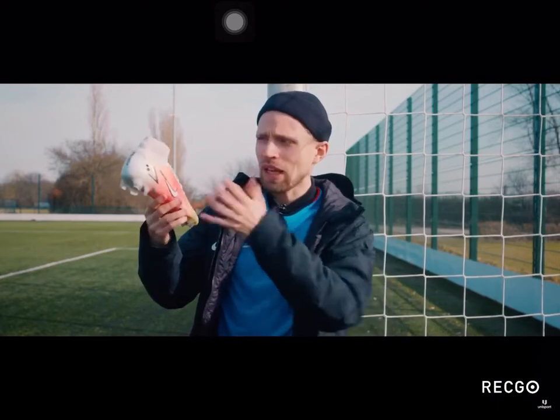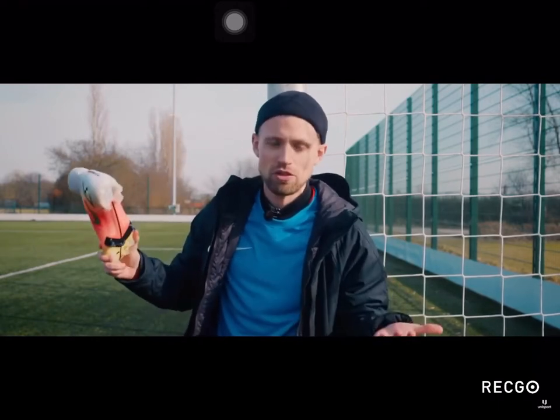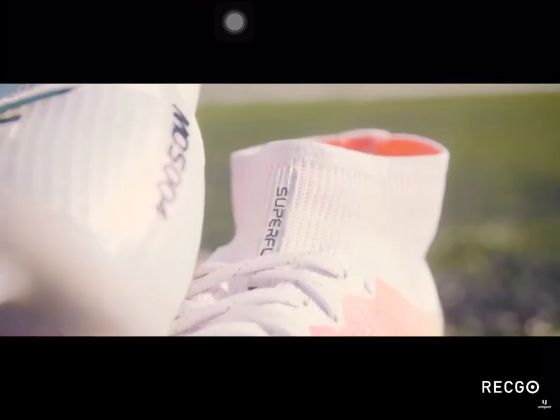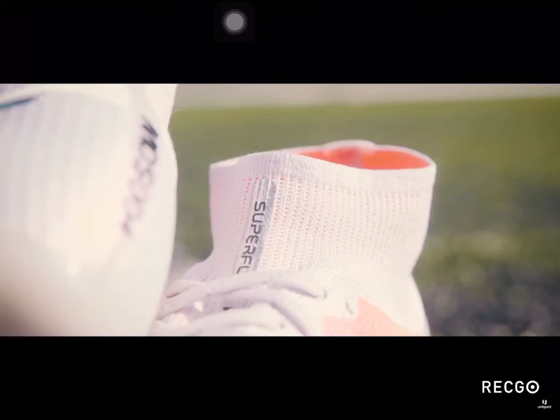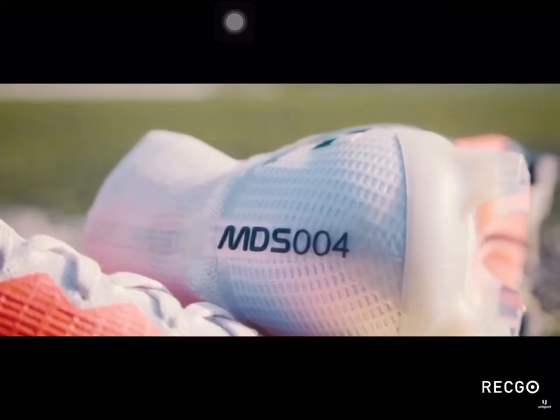But actually, the whole spacecraft theme kind of continues, and I guess because Nike is an American company and their space agency is NASA, they have let themselves inspire a little bit by the NASA font, doing the Superfly and MDS logos in a style that resembles the NASA logo quite a lot.